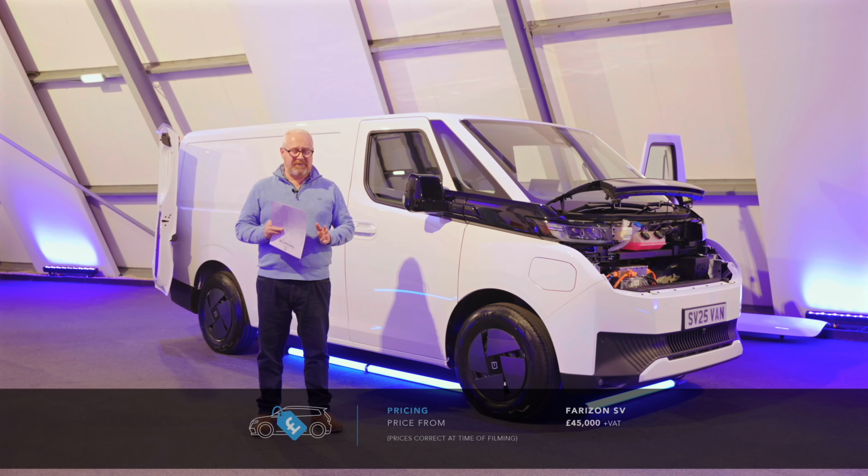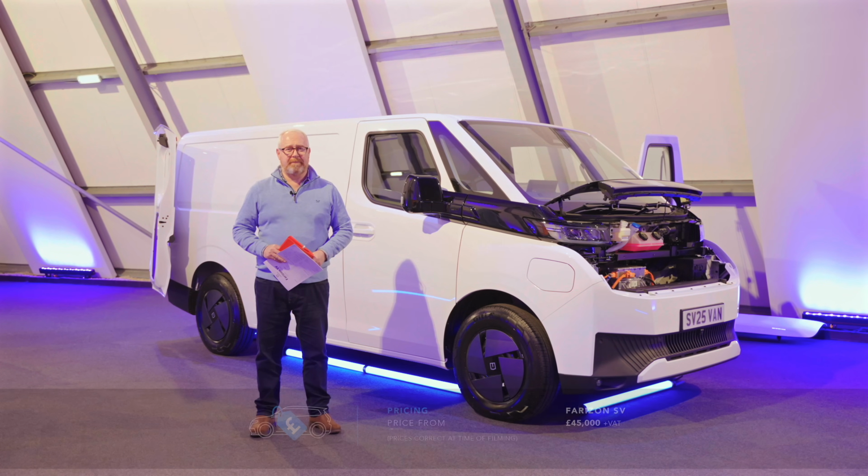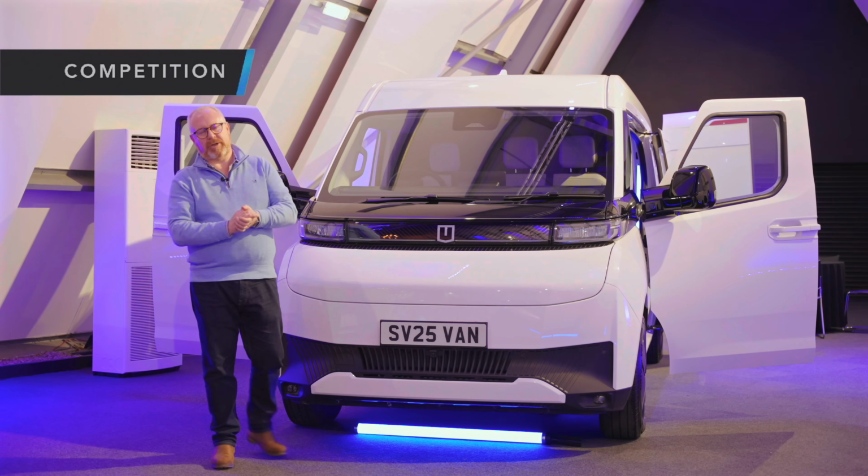So they are taking this very, very seriously, and they're looking at all aspects of whole life ownership costs, which is important for you as an owner operator. So in terms of competition, what are you going to be looking at?